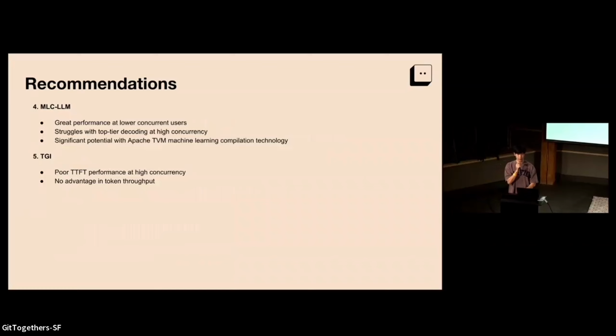And MLC-LLM, it's pretty innovative. It uses a traditional compiler approach to deal with the model inference problem. It has pretty great performance at low numbers of concurrent users. Right now it struggles with top-tier decoding speed at higher concurrency, but let's see if it can solve this problem when it has an official release. And finally, TGI. Its TTFT performance is pretty poor, and I don't really see it has any advantage in token throughput as well.